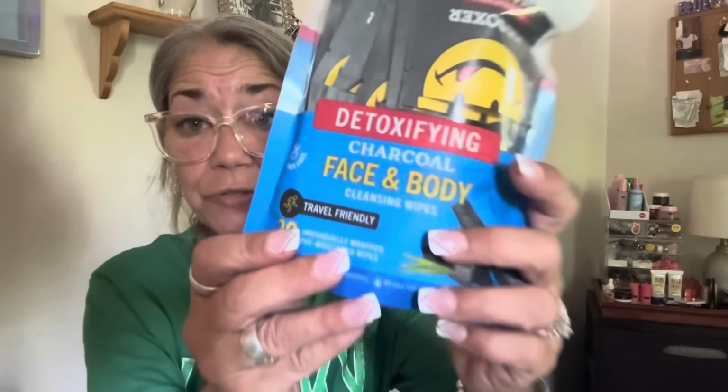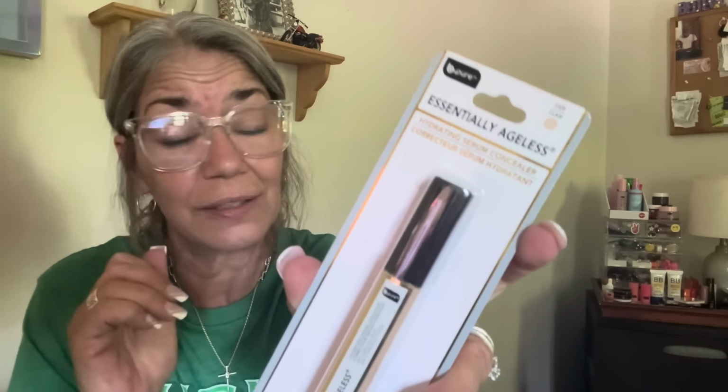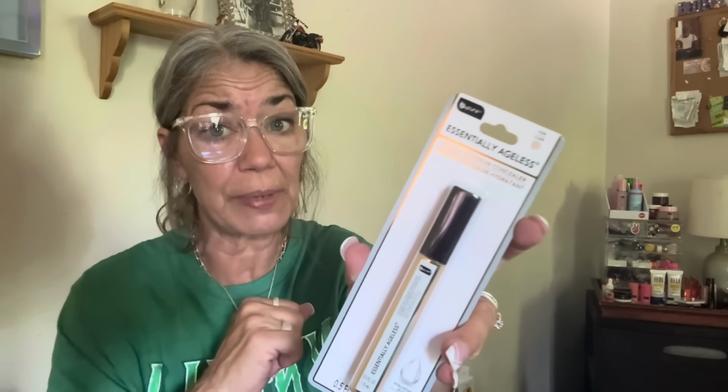Then I found some Joe Boxer detoxifying face and body wipes. I've got 30 wipes inside here. These are individually packaged with charcoal. Some Essentially Ageless, made by Be Pure concealer. This is in Fair. Again, heard wonderful reviews about this, and I'm wanting to try this. It has hyaluronic acid in it. It is a hydrating serum concealer.